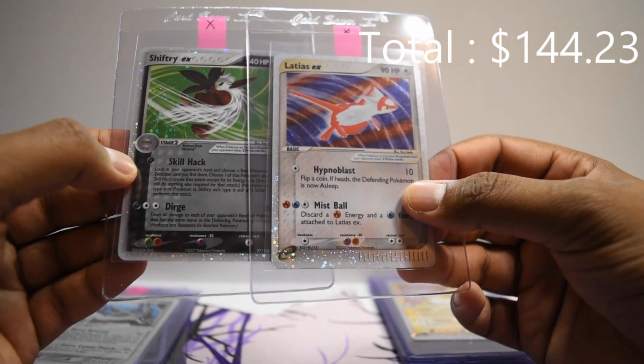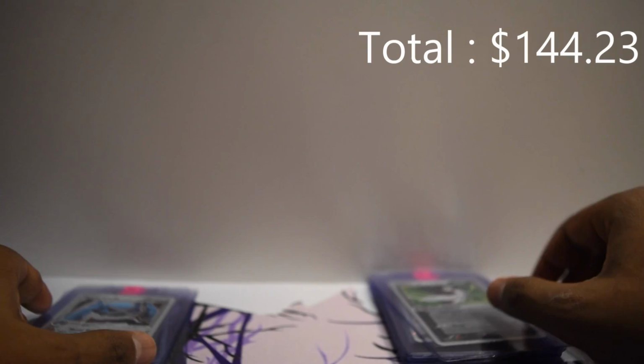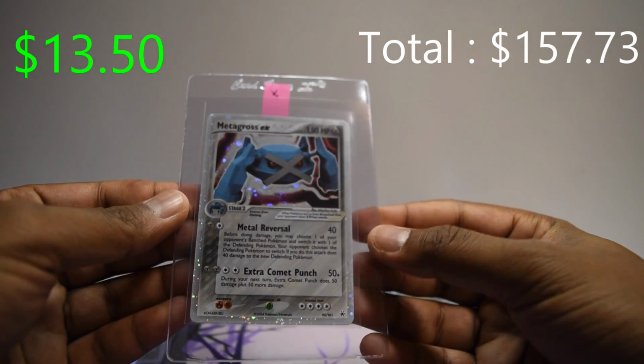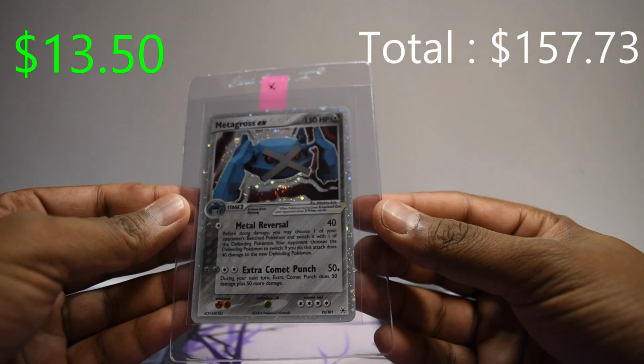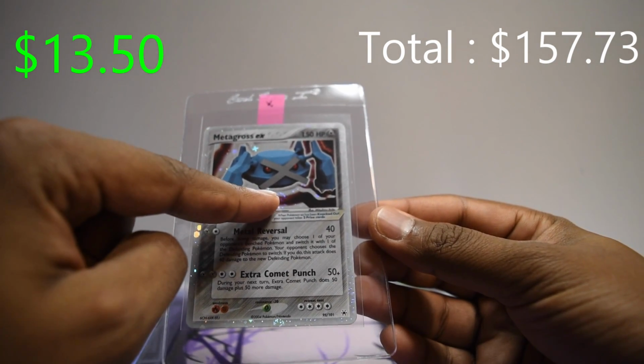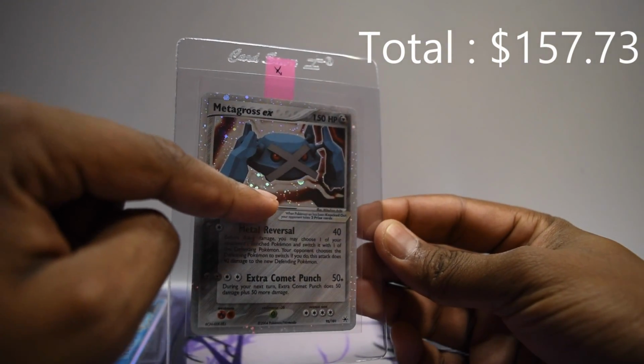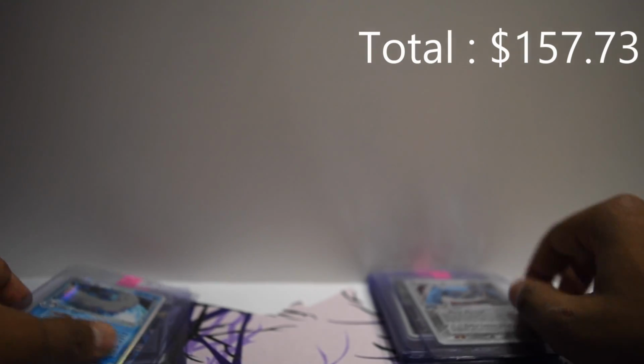It's like literally double the size, so it just adds another factor to what can get scratched. Here is another Metagross EX that I picked up. This one is my personal favorite artwork. Also Swirl City. Wait, you can't see it. You can't see it. There it is right there. Swirl City. Gang, gang, gang.